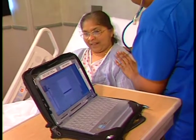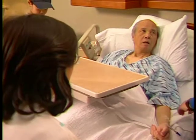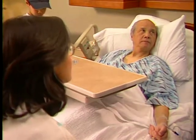Regardless of the position you hold, whether you're a dietitian, nurse, phlebotomist, environmental services, or other position, you have opportunities every day to interact with patients and their families. You can help provide a quality care experience if you learn to apply the concepts of cultural sensitivity.